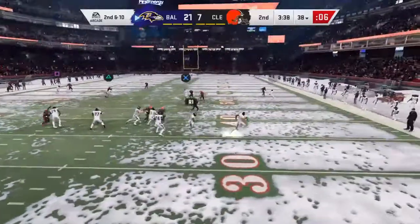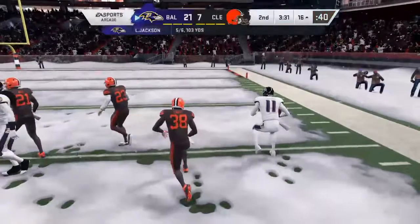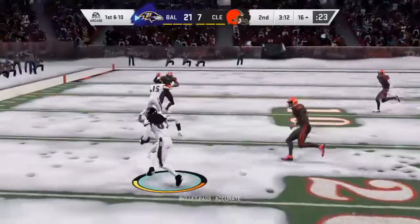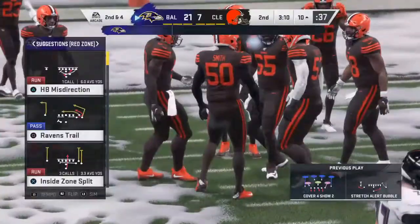They'll fake the give to Ingram. Now Jackson letting one go deep for Roberts. That's caught inside the 20. And he takes this way down deep into Cleveland territory. A big play that time for the Ravens. 46 yards. A good pickup of 6 there on first down.